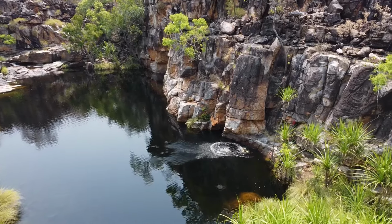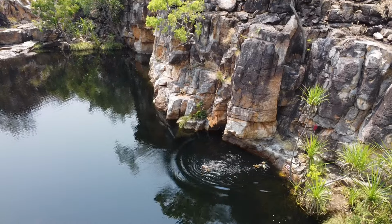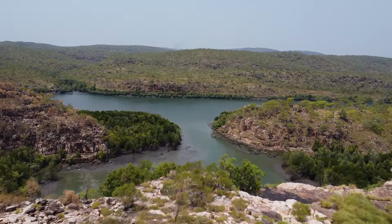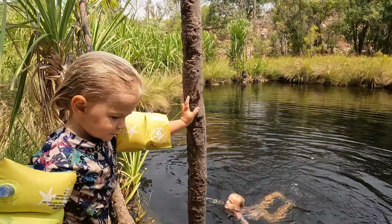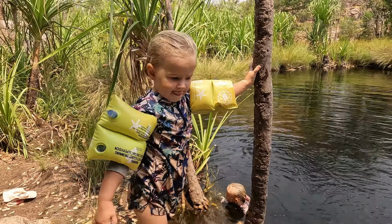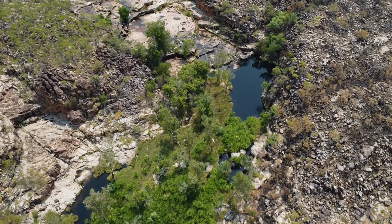Nah, they're coming back for it. That is the most amazing water. Bah, that's really good. Great. What's that? You gonna climb on it? You might fall in the water, chicken. I reckon just have a swim down there.